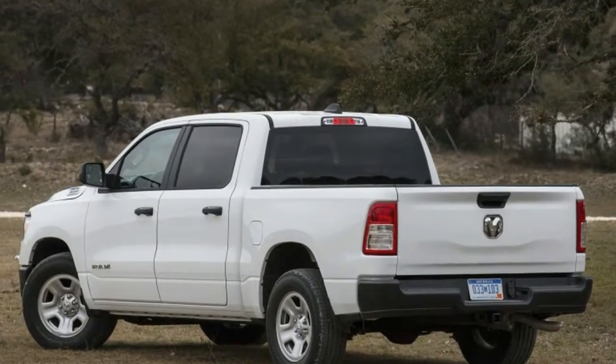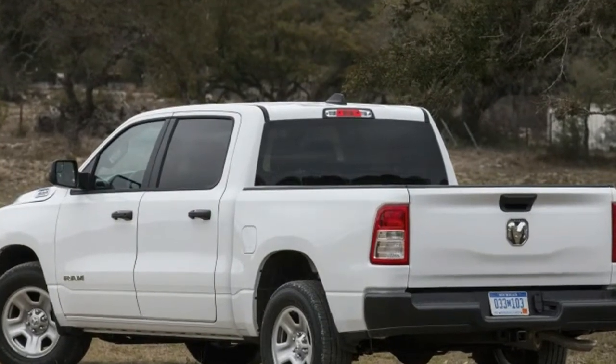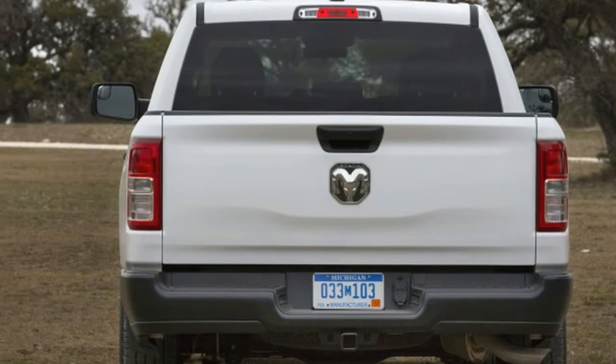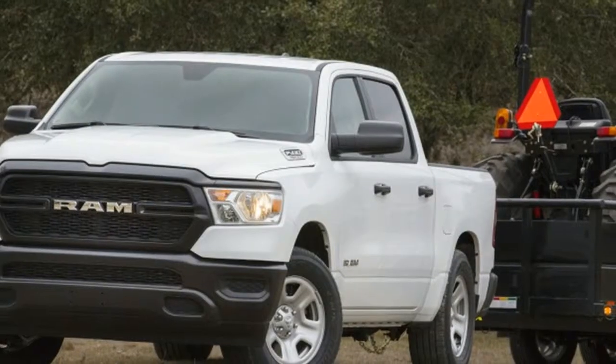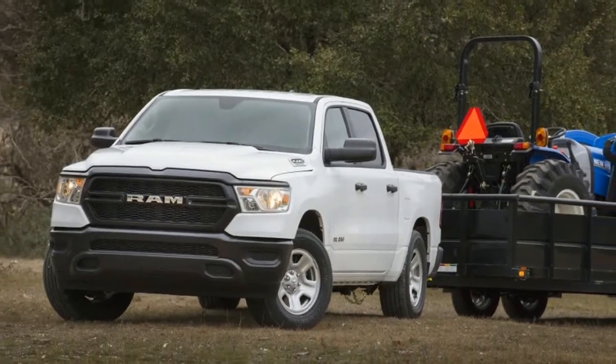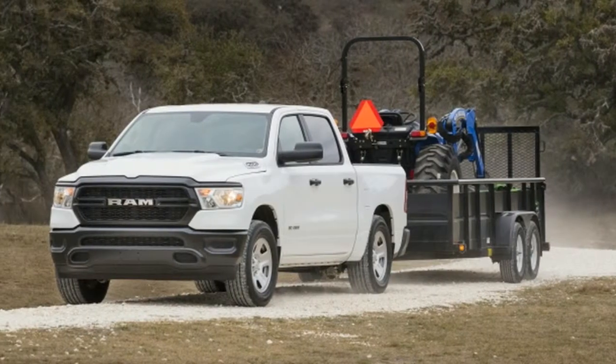Associate Editor Joel Stocksdale: The Ram 1500 that rolled into our parking lot was the bare-bones Tradesman model, and it's always cool to get a plain version of a vehicle since it isn't loaded up with a bunch of expensive stuff that only a fraction of people will select. It's a chance to evaluate a vehicle on its core merits, and the new 1500 has a number of them.